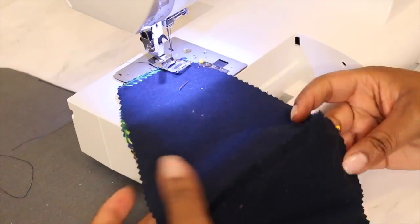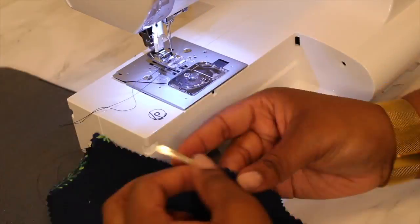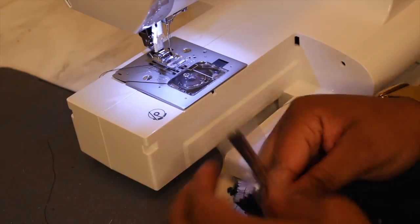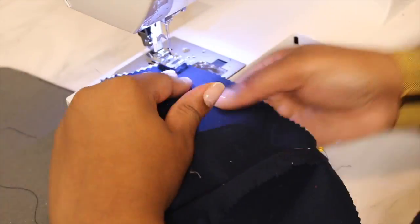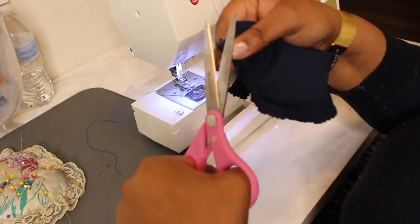Okay, so here we are. I did not come back and let you guys know if I like the machine. So I do like the machine. It took me a little while to get it sorted out. Once I got it sorted out, I had to jump right back into making orders because I had a long list of orders that I needed to get finished so that I could bring them over to the post office before they close.